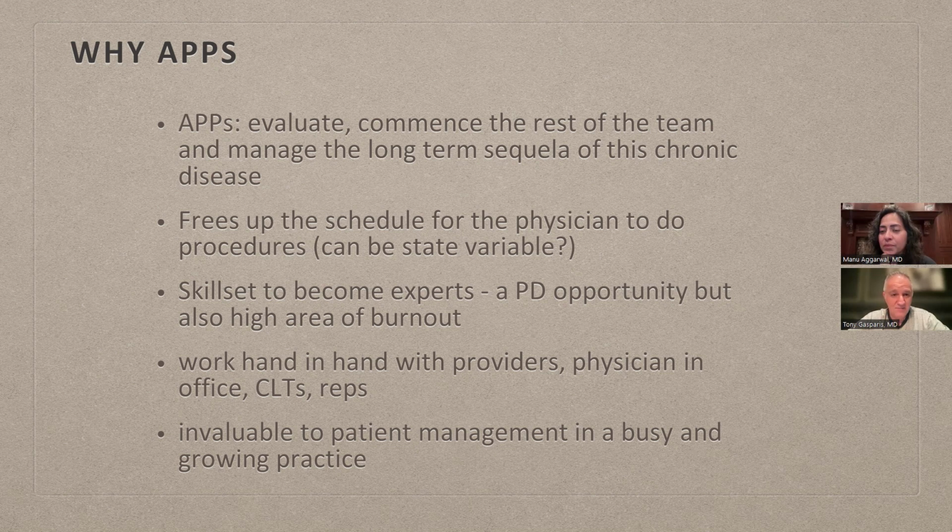And every time I would hire somebody, my productivity would go up 20, 30, 40%, just because of increased ability to streamline patients that need more chronic care and hand holding, freeing myself up to see newer patients and do procedures. Yeah, that's a great point.